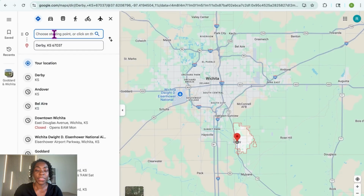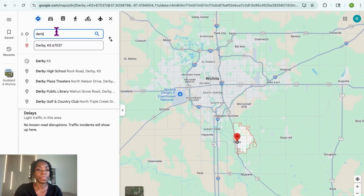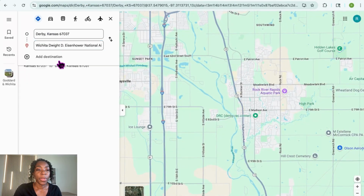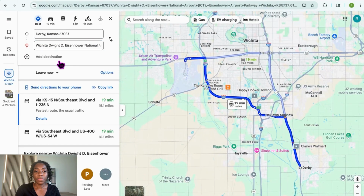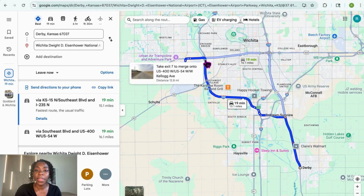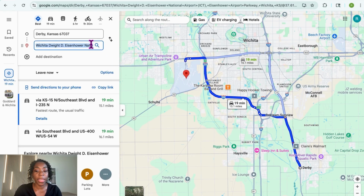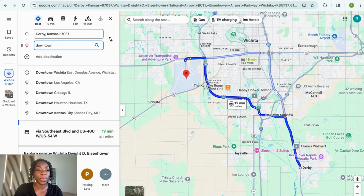All right, let's start here in Derby, Kansas. And we want to go to the airport. Okay, so from Derby to the airport, you're looking at a 19-minute drive. You would head here on K15, which is a western highway that runs north and south on the west side of Derby. And then you would connect to 235 here, head up, and here's Kellogg, aka 400, and then get off on the airport exit. So about a 20-minute drive to the airport.